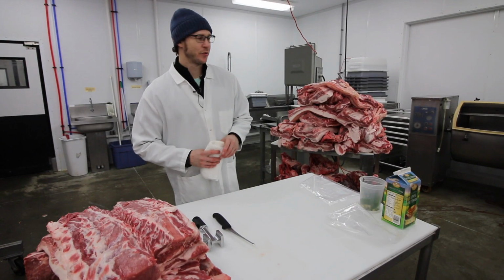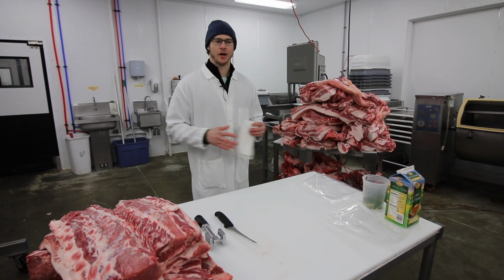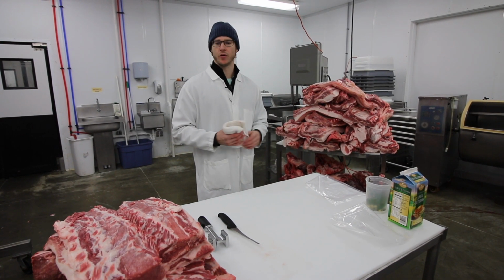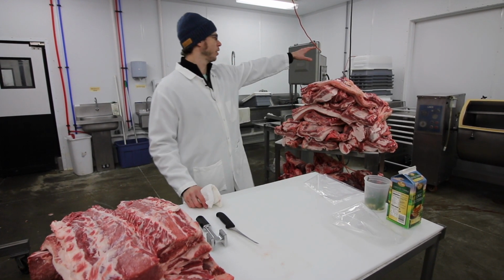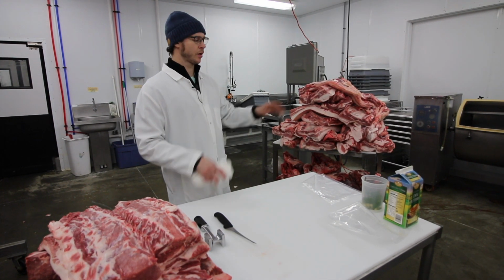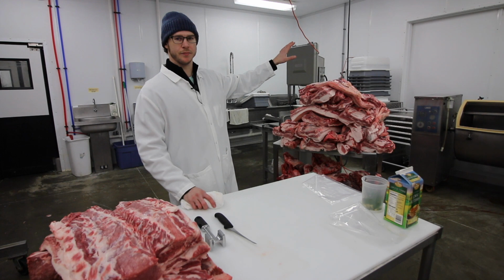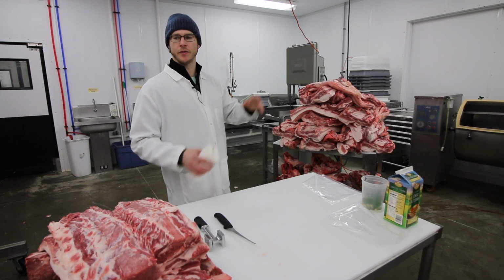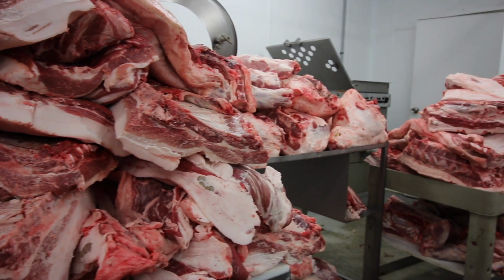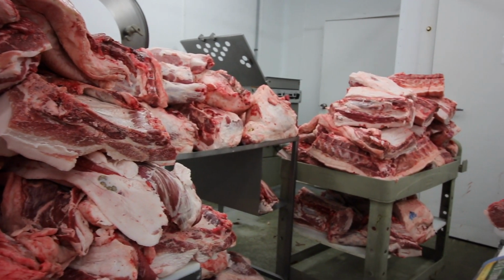Wonderful. All right, so now we're in our processing room. This is where most of the action takes place. So the whole animals will come in through our big garage door there. They come in what's called a combo. They are slaughtered at a different facility. From here, we break them down into pork bellies, pork chops, hams, anything that will be processed into the final product.